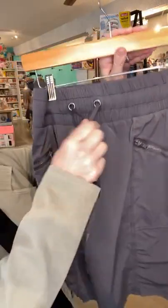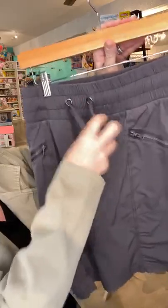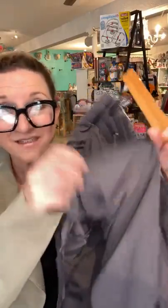And it does have that drawstring at the waist, so you can pull it in a little bit tighter. It is a large, and I would say it runs fairly true to size, but it's also lined. So I just feel like this is a steal for $30.